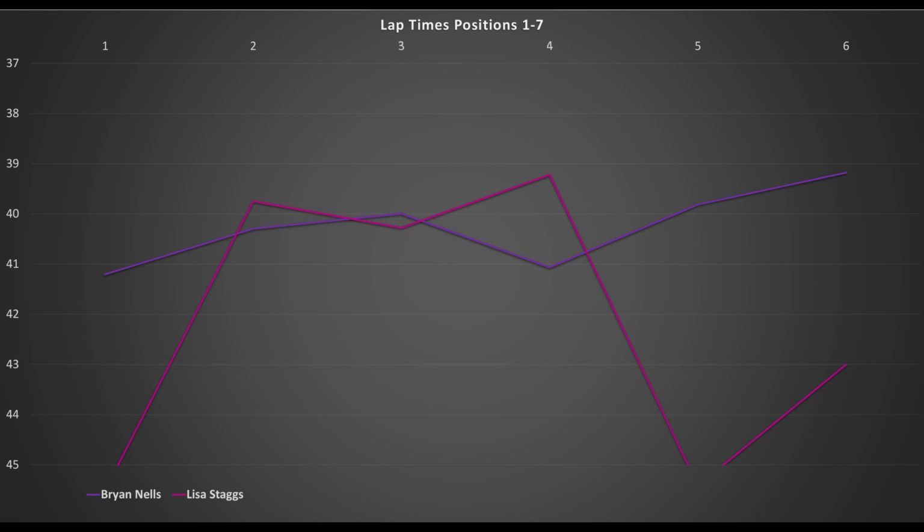And we're gonna pull out now Brian Nels and Lisa Stagg, finishing positions 7 and 8. And we're going to break down their runs side by side. Basically, Lisa had Brian up until the very last run. He barely got past her.